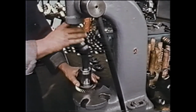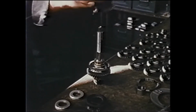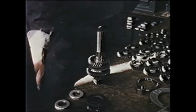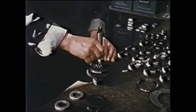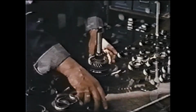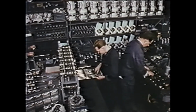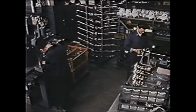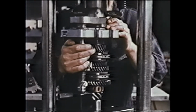The transmission sub-assembly line is comparatively quiet. The care with which the famous Porsche Synchromesh transmission is assembled requires slow and accurate assembly of the parts. These hands are sure and certain, as each gear, spacer, and critical part takes its place in the finished assembly. Here, the Synchromesh assembly and drive shaft with gears are assembled to the back plate. After inspection, the whole unit will be ready for final assembly to the case.